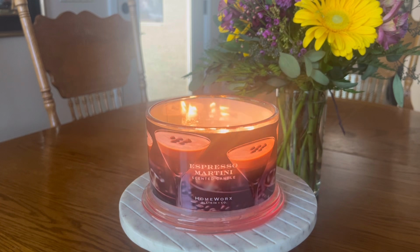All right, you guys, so this candle is currently available on the Slatkin & Co. website. I don't believe that this is an entirely new fragrance. I believe that this was released as part of like a holiday lineup. I think it was available on the Slatkin & Co. website last year, but I do believe that it was also available through QVC, maybe around the holidays last year. I could be completely incorrect in those thoughts.